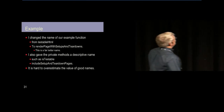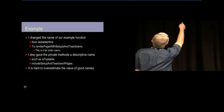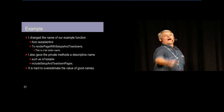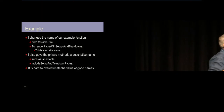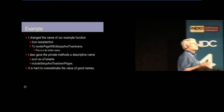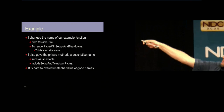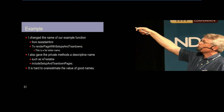For example, I changed the name of that original function from that. What the heck was this name? Testable HTML. What did that tell anybody? Now that you see it, you can understand it. It turned the page into testable HTML. But someone who is trying to understand that function wouldn't look at that and go, oh, I see, it's making the HTML testable. It wouldn't be able to follow that. I changed it to render page with setups and teardowns, which at least tells the reader what the function is trying to do. That seems to me to be a better name.